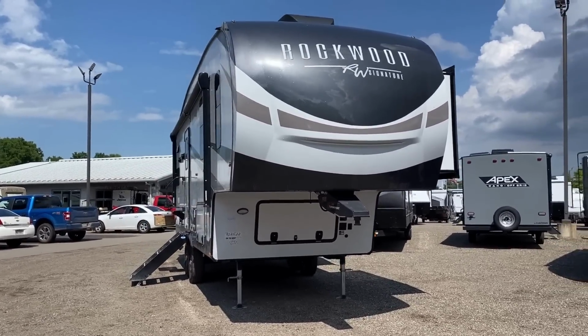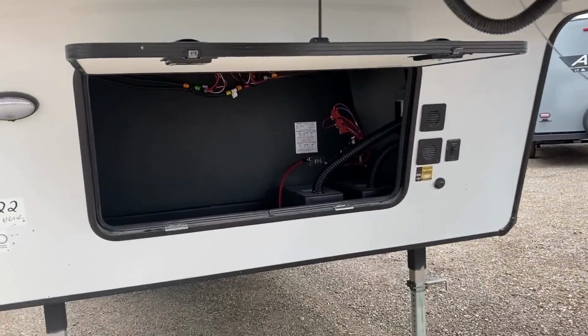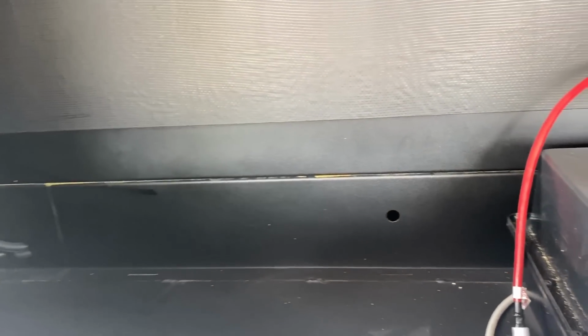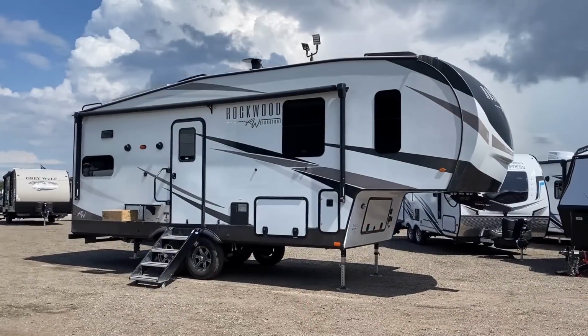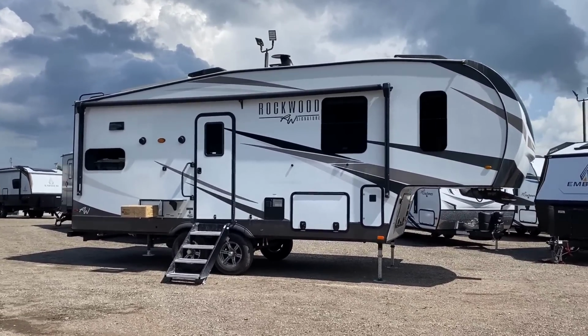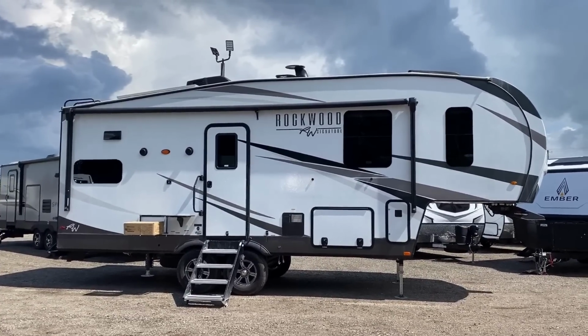Now, you may have noticed that front storage cavity just behind that turning point hitch. In its default format right now, it's a fixed, straightforward hitch. But if you have a short bed pickup, that hitch can be engaged to pivot so that the cap of the trailer and the cab of the truck don't play bumper cars, because no matter who wins, you're going to lose.